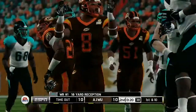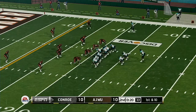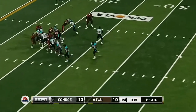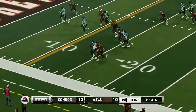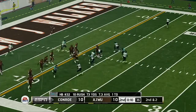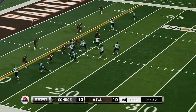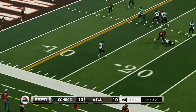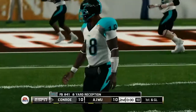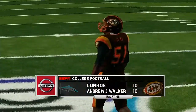Tackle made around the 21-yard line. The offense calls a timeout. First and 10. Ball on the 21-yard line. They go with a toss. Makes it out to about the 13. A gain of 8 on the carry. That makes it 2nd and 2. Fires out to his receiver. And he's shoved out of bounds at about the 5-yard line. So we've played 2 quarters. And a 10-10 tie in this game.